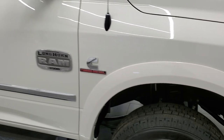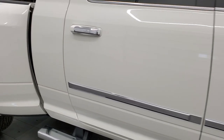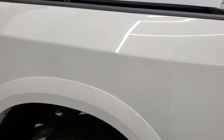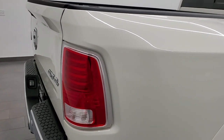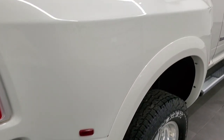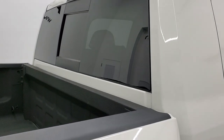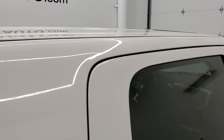As you go down this side of the truck, take note of how clean the body is, how reflective and mirror-like that paint is. We take these HD videos, so if you are far away or even if you're close by and just cannot make the trip down, but you're still interested in purchasing the vehicle, you can see the truck, hear the truck, and have confidence in the vehicle that you're looking at before you even get here. So when you do get here, there's absolutely no surprises and you can make a smart and informed buying decision from wherever you're at.